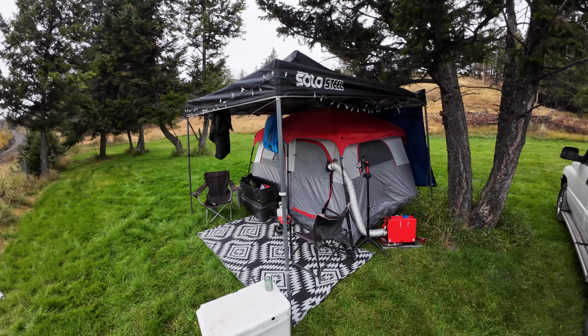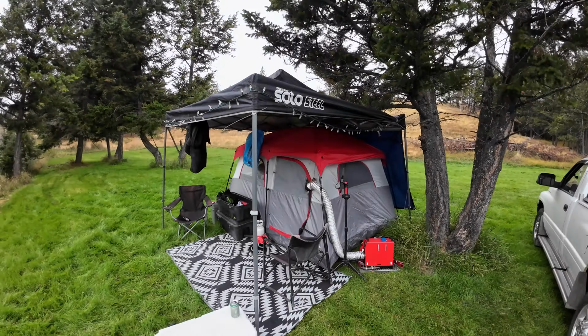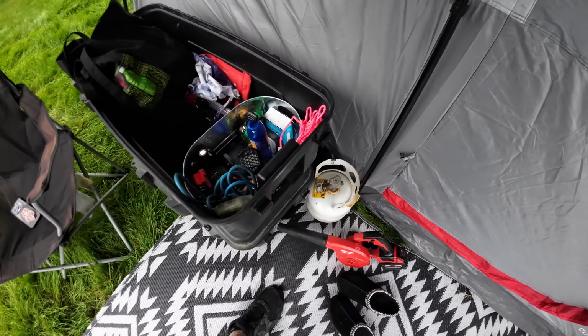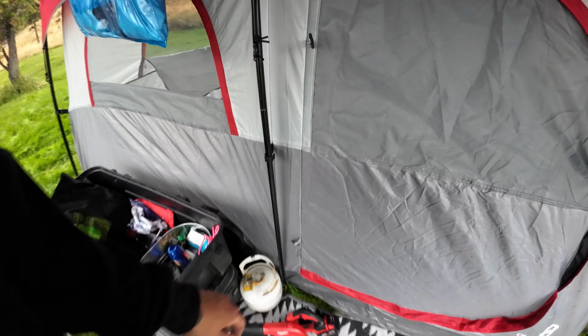Just using an awning to try to keep some of the rain out because it is raining. A couple trees for shelter. Tarp on the back. Everything's pretty covered. It's using the same totes that we always use. Got the propane tank from off the back of Patty.